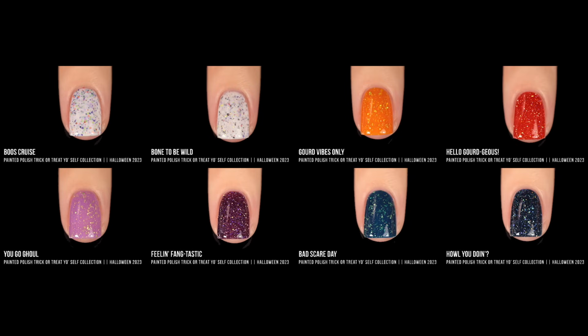So here are all the shades together from the first collection, the Painted Polish Trick or Treat Yourself collection. And I really love the color story of this. I love the way that they paired polishes up together. So we've got the 2 white crellies, we've got the 2 oranges, we've got the 2 purples, and then we've got the 2 blues, but all of them feel so different from each other. So you can really justify owning all of them. I think all of the shades are really stunning, and I think they're so pretty together.